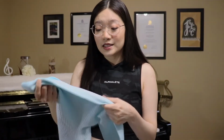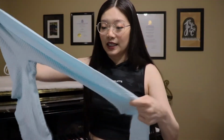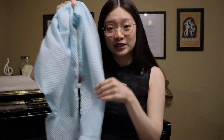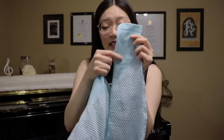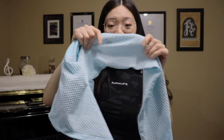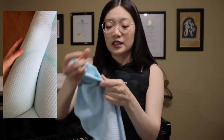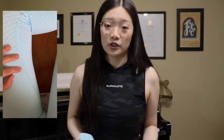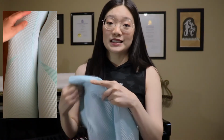Stretch wise, this is pretty decent. I like that it's stretchy, although they have a different blend of fabrics all through the leg. Like this pattern here isn't as stretchy, but this pattern is pretty stretchy. Because of the texture, it will definitely hide cellulite, it will hide anything you don't want to draw attention to, which I think is great.